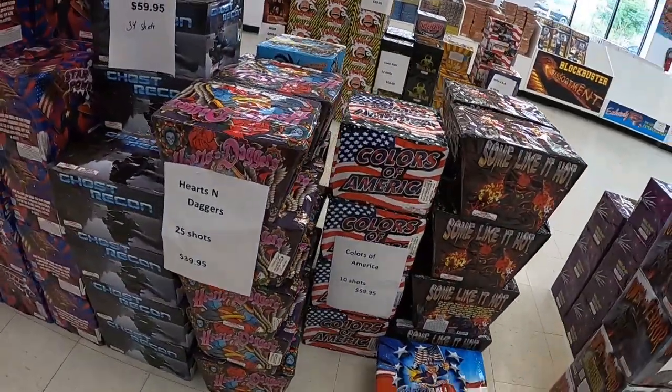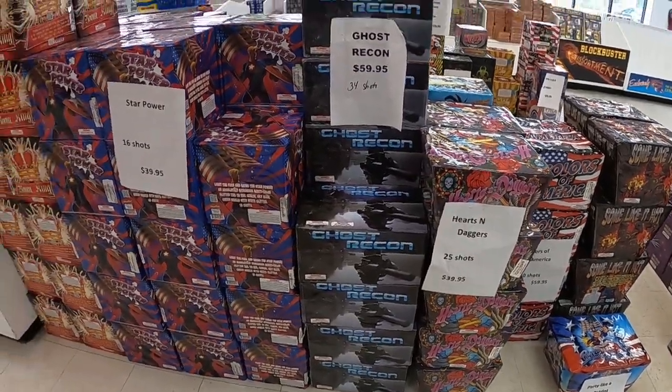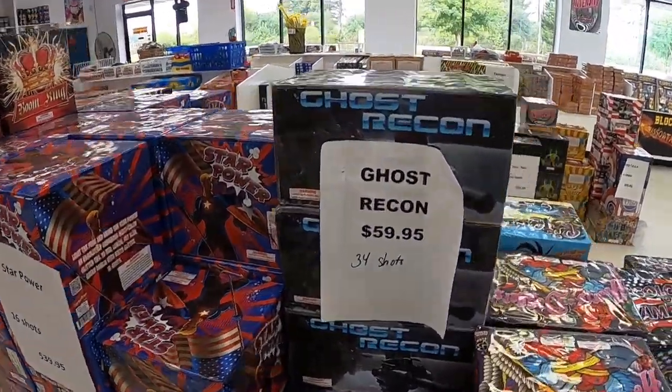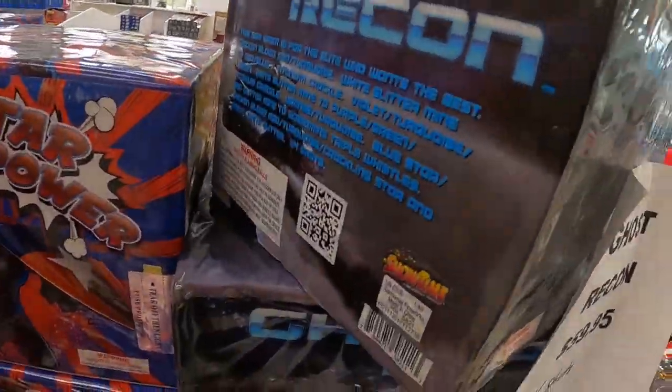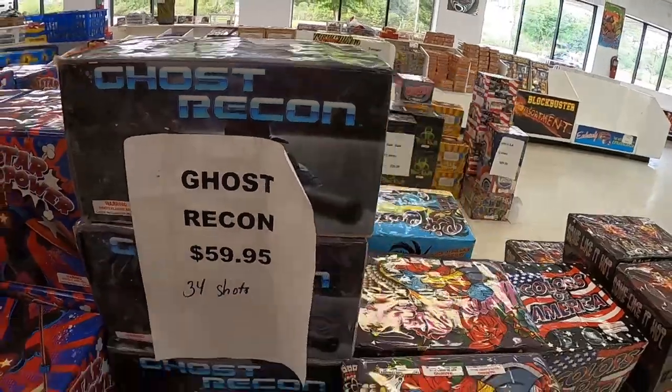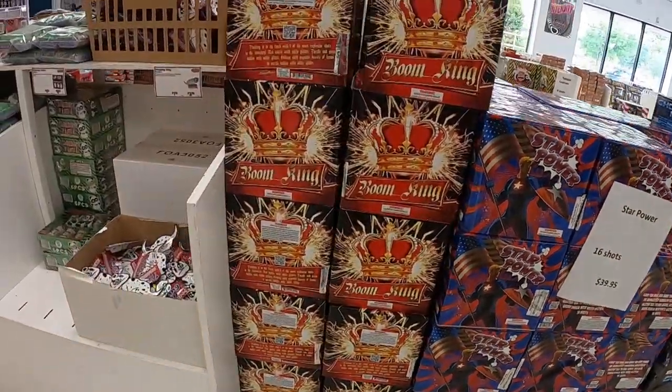We've got Colors of America, $60. Hearts and Daggers, $40. Ghost Recon is 34 shots. I'm wondering if that's Showtime as well. Yep, Showtime Fireworks. Showtime doesn't put a big logo on their fireworks, if you've noticed. Star Power is 40, Boom King.